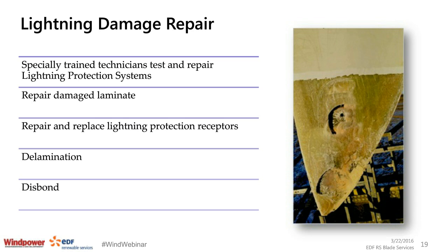Delamination also occurs with lightning damage. Like I said, it's pretty unique per case. And then also disbonds, same thing. You can have disbonds within spar caps, shear webs, and spars.